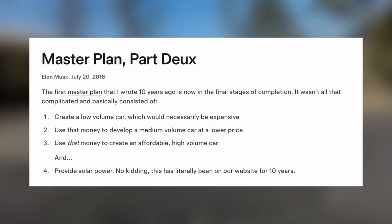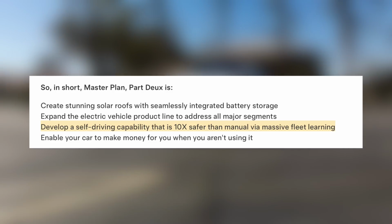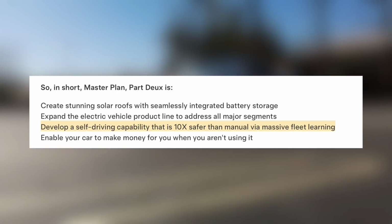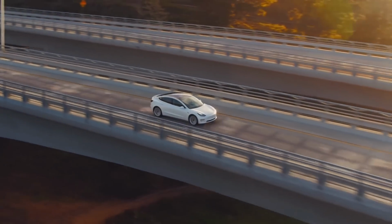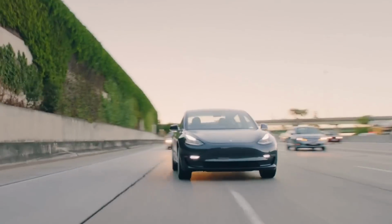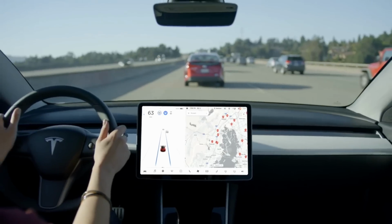Back in July of 2016, so 9 years ago at this point, Elon Musk wrote his Master Plan Part 2 for Tesla. In that, he detailed solar roofs and more capable products, but then said, develop a self-driving capability that is 10 times safer than manual via massive fleet learning. So this is a project Tesla has been hard at work at for a long time, and we've heard a lot of promises over the years. So seeing this rollout will be especially big for Tesla.